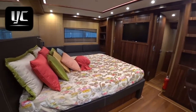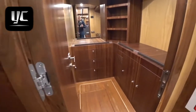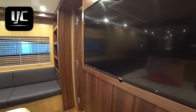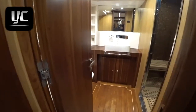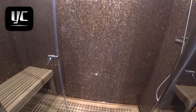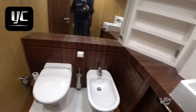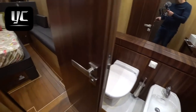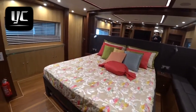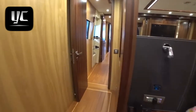There's a beautiful master cabin. It has a big walk-in wardrobe, TV from LG, and bathroom, which has a very nice shower with thick floor. Bidet, toilet. We will proceed now to see the lower deck guest cabins.